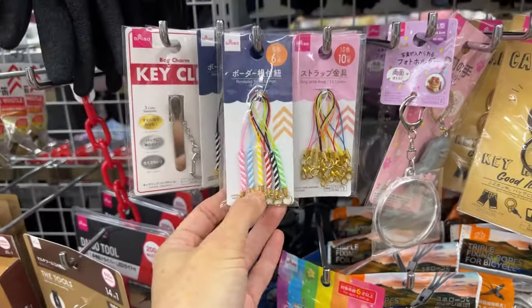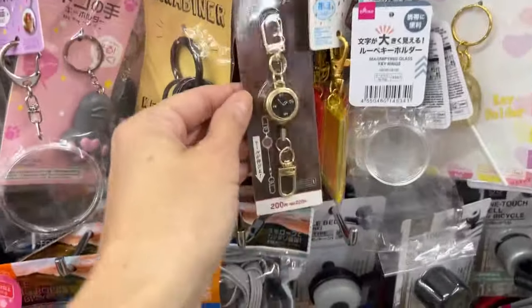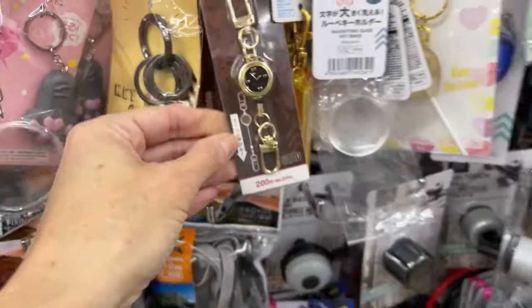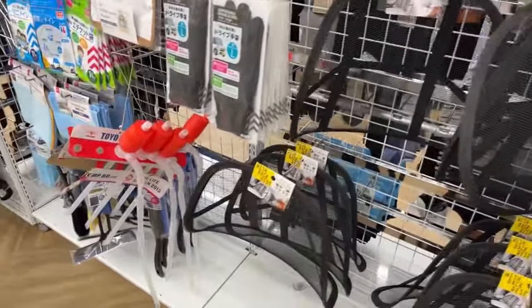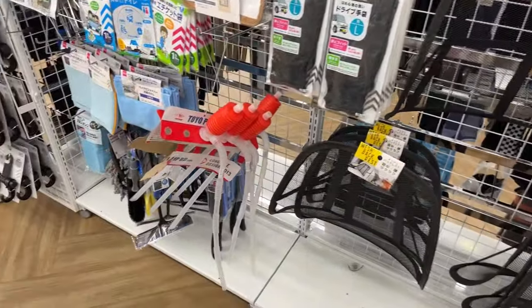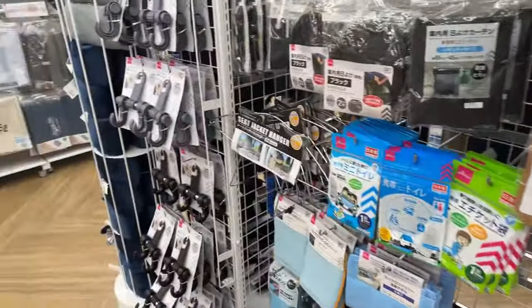What are they calling these? Strap strings? A key ring. We have some tools in here.